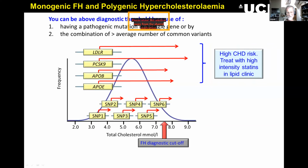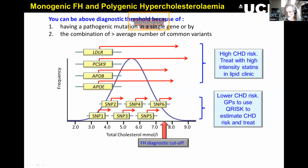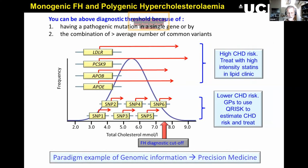But there's a large number of people who've got many of these lipid raising SNPs. They have lower heart disease risk. GPs can use algorithms such as QRisk to estimate CHD risk and treat them. And this is a paradigm example of using genetic information to risk stratify and manage a patient with precision medicine. And I'll stop there, and I'm happy to take questions.